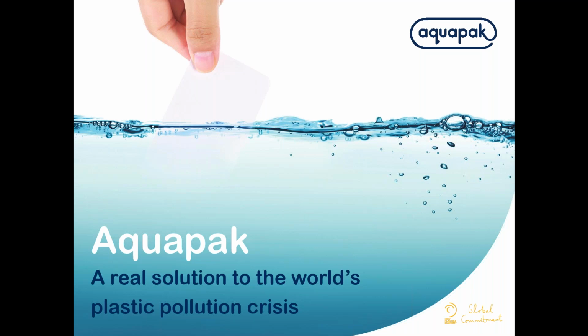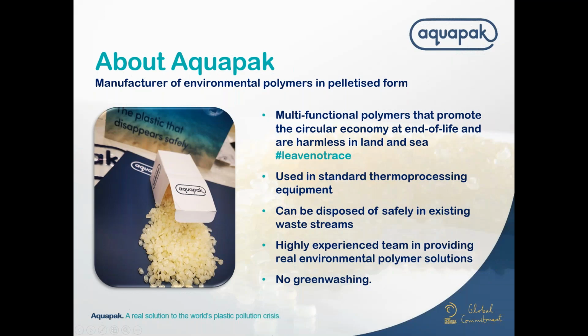So, a bit about Aquapak and who we are. We're based in the UK. We make polymer. There's a picture there on the left-hand side of resin pellets, which are polymer pellets. The reason they come in that form is they're then used to mold or blow mold, through a process called thermoplastic processing, into the shape of what you need. The most ubiquitous is plastic film, that again gets made into bags and is printed on for your use.